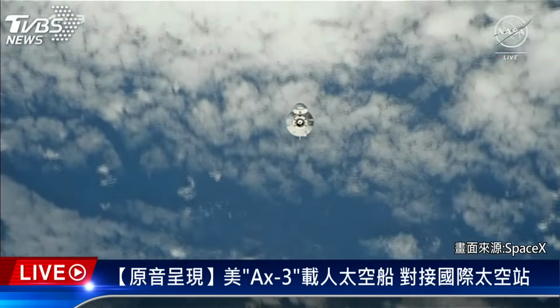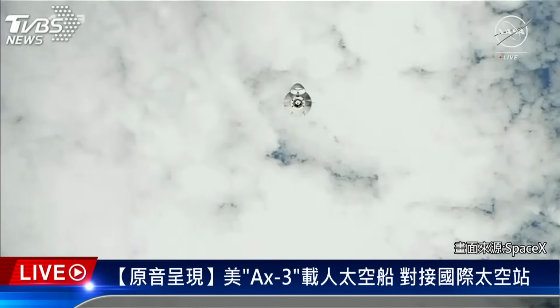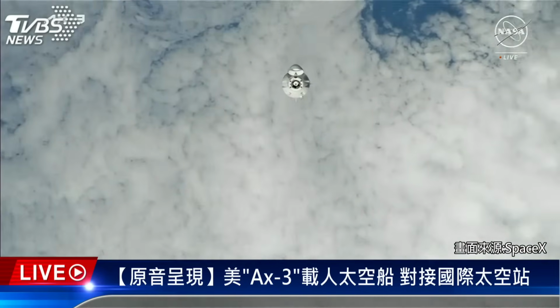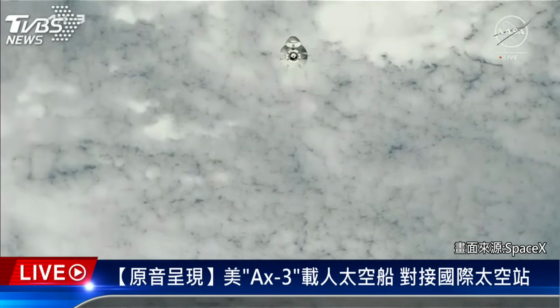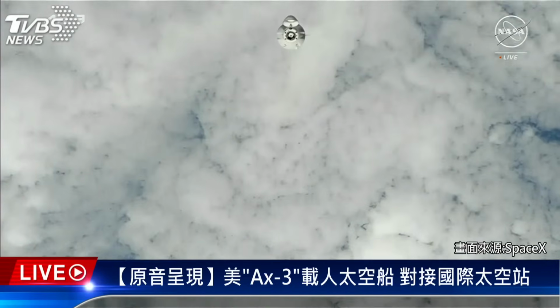Getting beautiful views of the Dragon capsule. Since we last talked from Houston, we're now more than halfway from our original distance. We checked in last at 4 kilometers. We're now just a little bit more than 1 kilometer away.